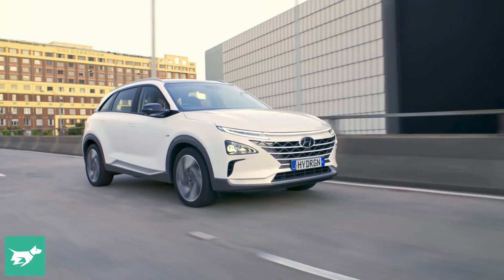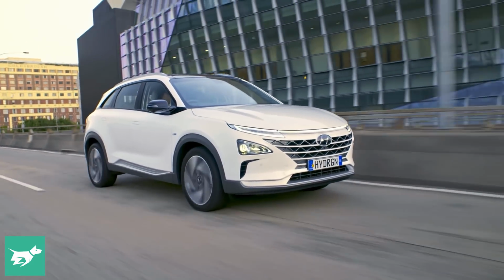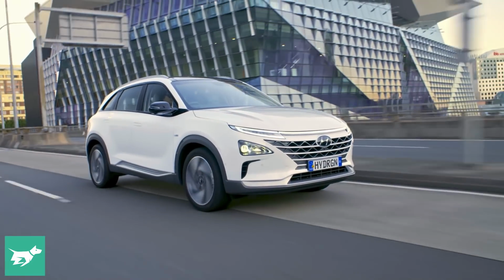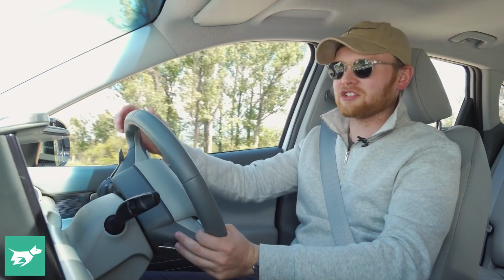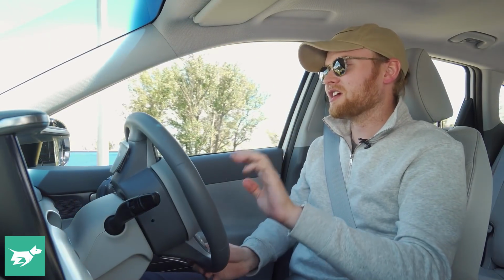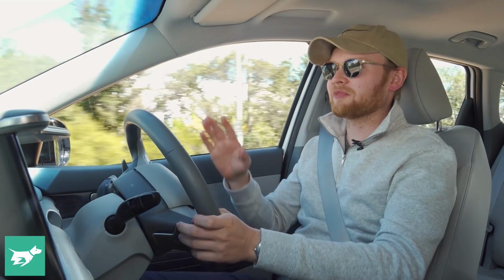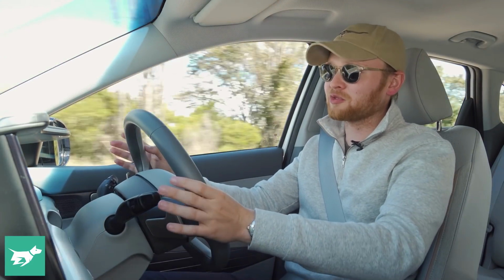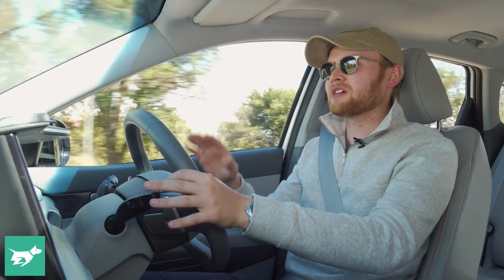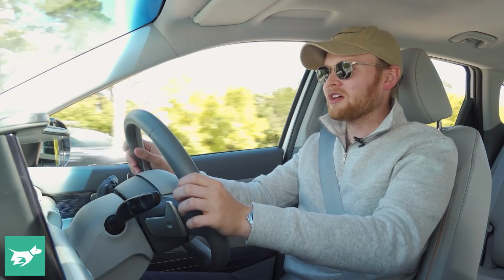Not that it really matters, because driving a hydrogen fuel cell EV is really about driving an EV. It's an EV with a different energy source to a battery. That being said, there are some key differences to battery electric vehicles, particularly in the braking department, and I'll get to that shortly. But first of all, what are the fundamentals going on under the bonnet and underneath this car generally? Well, it's front wheel drive.